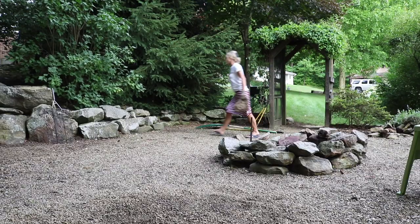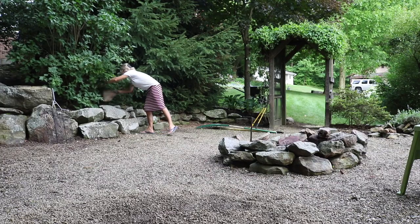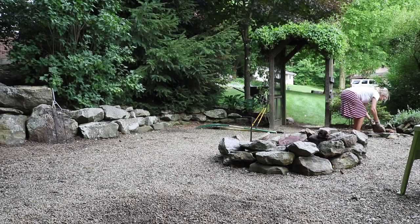So the rest of the rocks I'm just going to pile up underneath the lilac bush. They're always going to be there if I ever need them for a project.